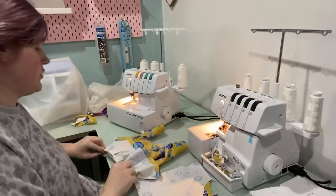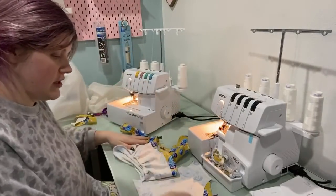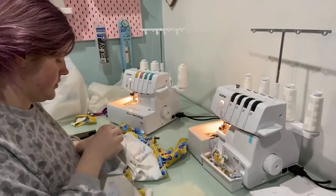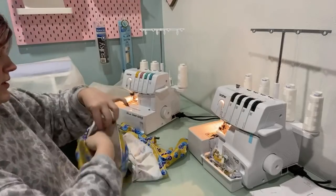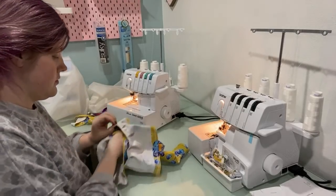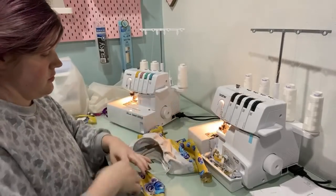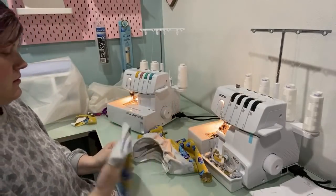Attach the bottom really quick. This is my front, and the front is shorter. And then this gets placed inside like this. So that way when it's folded down, no. Wrong sides together. That's right.